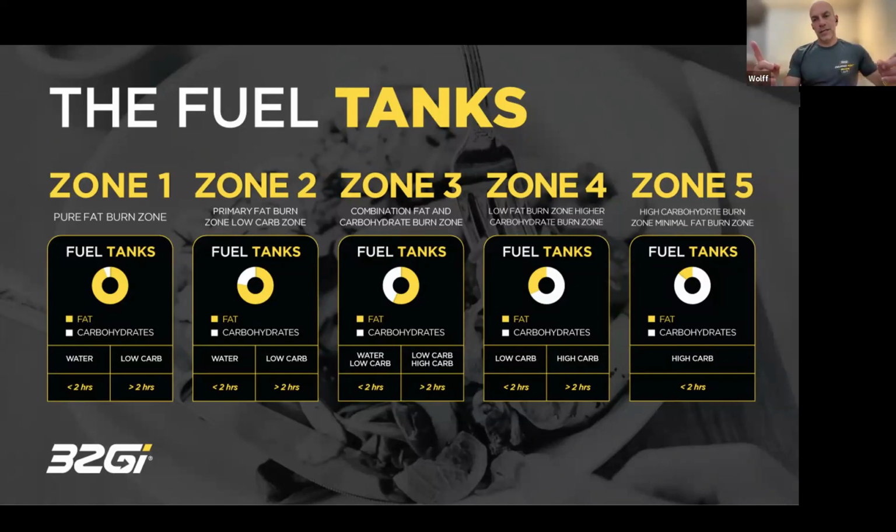So if it's going to be an extended period of time without taking any calories, then I would say maybe it's worth taking something low carb to help stabilize blood sugar and just to allow that recovery process to happen a lot quicker. Also, if you go greater than 2 hours in zone 1, chances are you're going to hit something which we call cardiac drift.